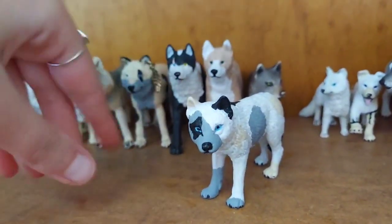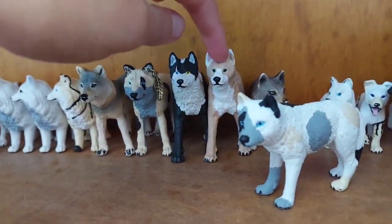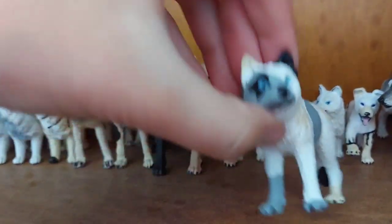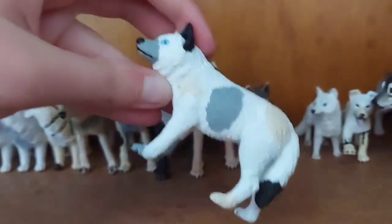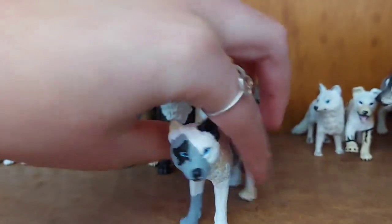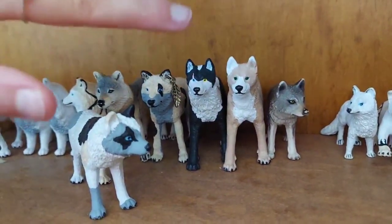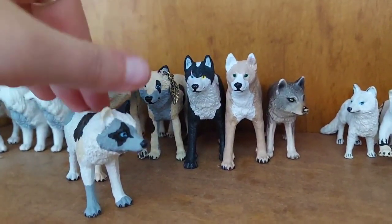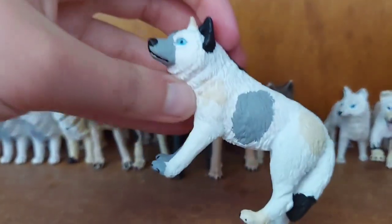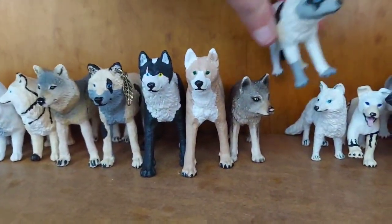You can see more of their heritage in her. She has the cream, the black, and the gray spots. Again, I want you guys to guess who you think these three's parents are. They have a sister. I'll show you later. Just tell me. I really like her design. She's super, super cute.